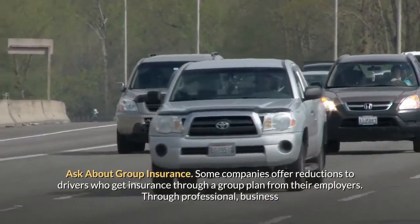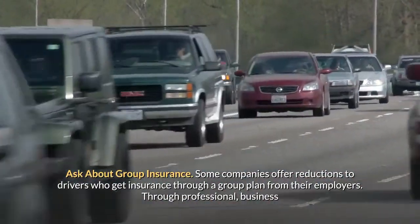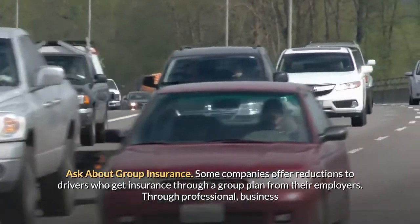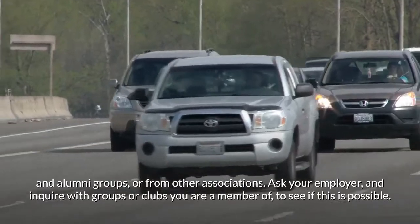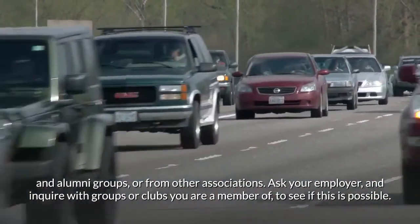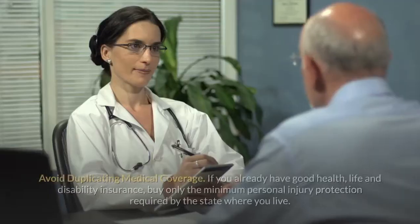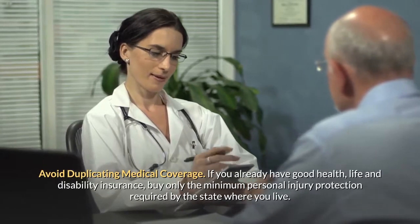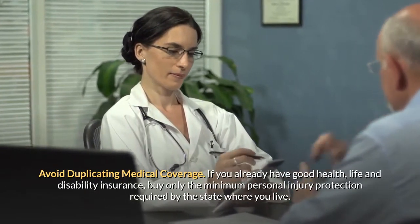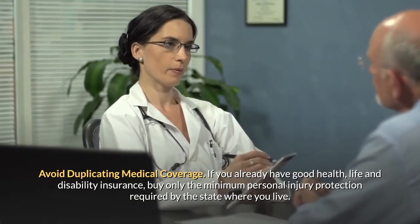Ask about group insurance. Some companies offer reductions to drivers who get insurance through a group plan from their employers, through professional, business and alumni groups, or from other associations. Ask your employer, and inquire with groups or clubs you are a member of, to see if this is possible. Avoid duplicating medical coverage. If you already have good health, life and disability insurance, buy only the minimum personal injury protection required by the state where you live.